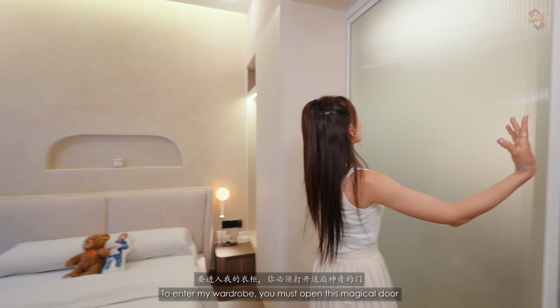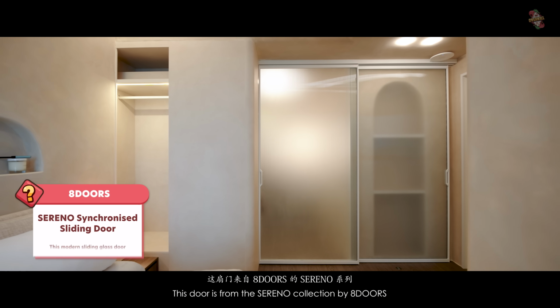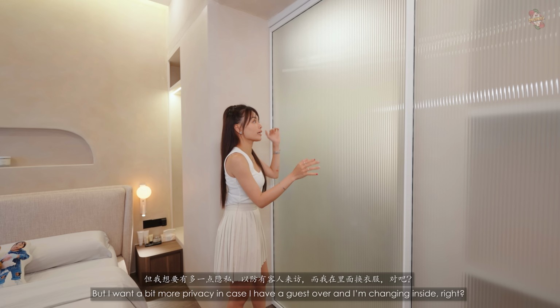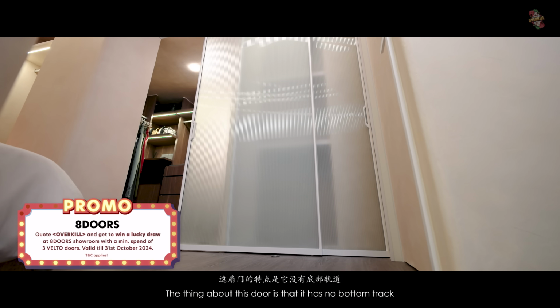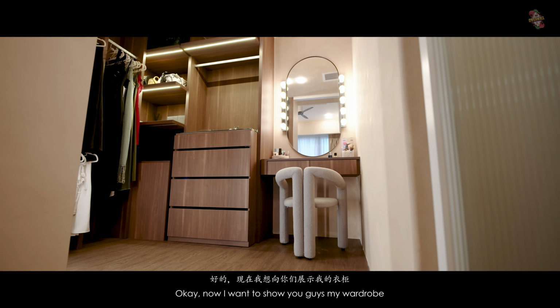Okay, to enter my wardrobe, you must open this magical door, okay? So this door is from the Serrano collection by 8 Doors. I can actually choose for the glass to be see-through, but I want a bit more privacy in case I have guests over and I'm changing inside, right? So I chose a frosted finish. And the thing about this door is that it has no bottom track, which means I will not accidentally trip over it. Okay, now I want to show you guys my wardrobe.